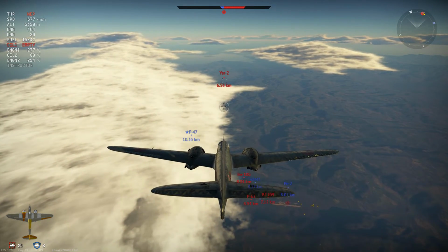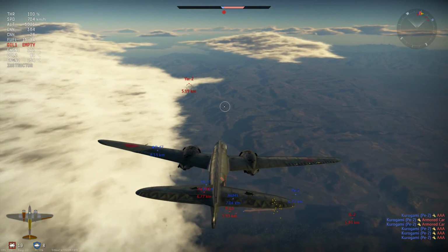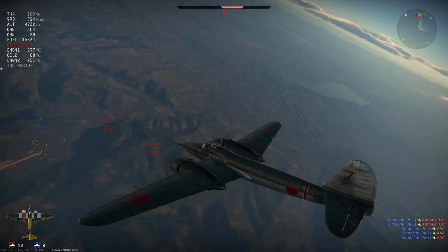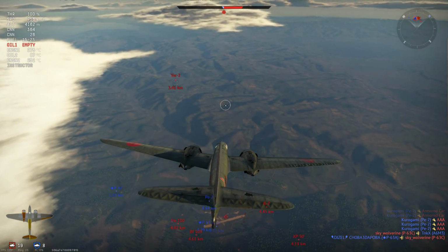I'd be very careful, however, about using this plane below 2,500 meters altitude, as it becomes a little bit heavier on the control surfaces naturally, and on top of that the engine performance wanes somewhat and you'll find it difficult to build up your speed at lower altitudes compared to the higher ideal altitude range that I've already recommended to you.